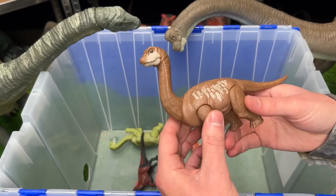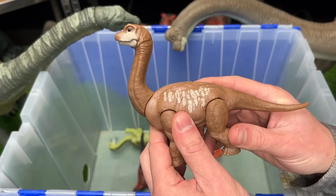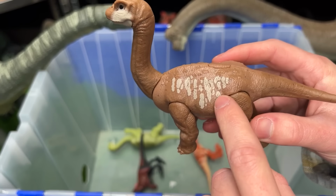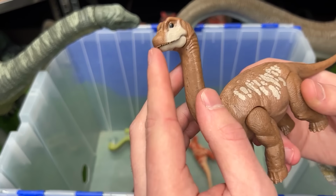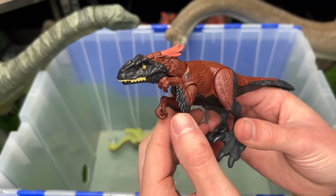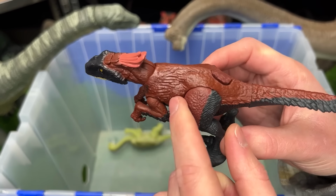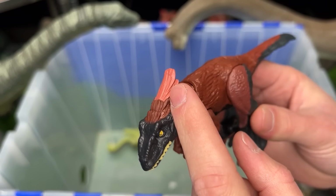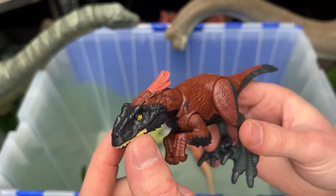Here's my next baby Brachiosaurus figure. This one is a bit more recent and it comes in the brown coloring with a little bit of tan accenting along the side. The next theropod is actually a Pyroraptor, which is very similar to a raptor, but you can see that it has feather texturing all over its body here, and it has these really cool accent feathers right behind its head too.